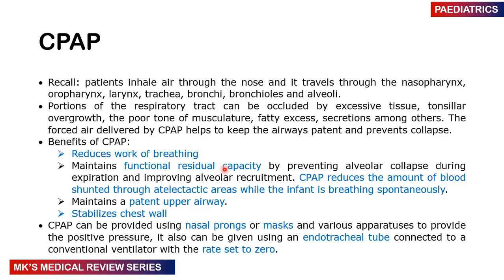I've already explained this. So remember, functional residual capacity is a sum of the residual volume, which is the air that remains in your lungs regardless of you breathing out maximally, plus your expiratory reserve volume. So this is in short, when someone takes a tidal expiration, the amount of air that remains in the lungs after a tidal expiration, you refer to that as a functional residual capacity. So this is going to be preventing the alveoli from collapsing because it already has air in it. It also improves the alveolar recruitment, meaning it opens the ones that were collapsed, and it reduces the amount of blood that's going to be shunted.